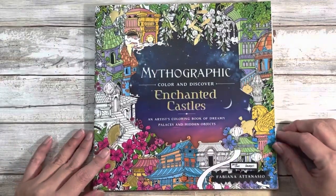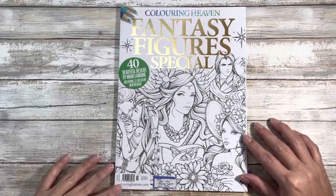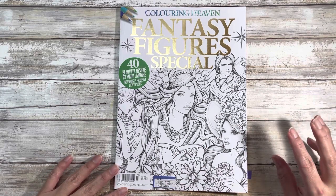But that is Mythographics Enchanted Castles by Fabiana Attanasio. And the last book from bookshelf number 2. So yep, we're about 75% there. Well, no, the math on that doesn't work.